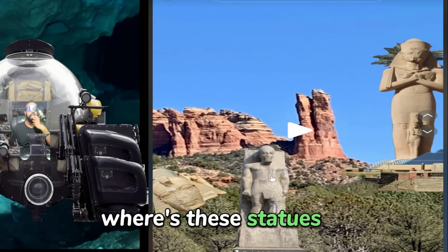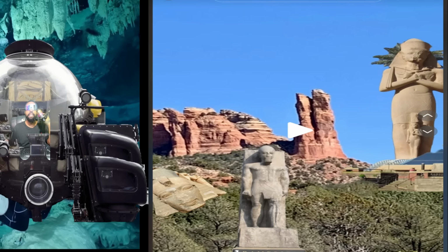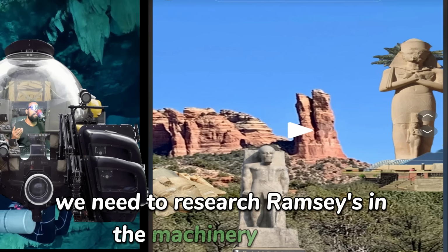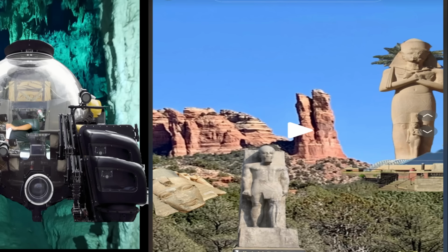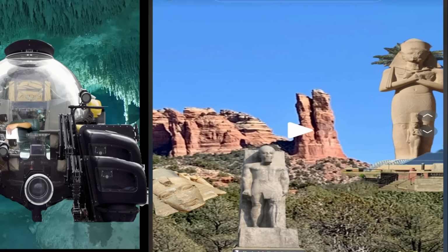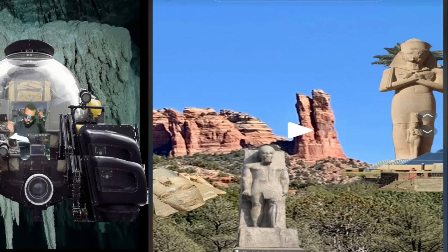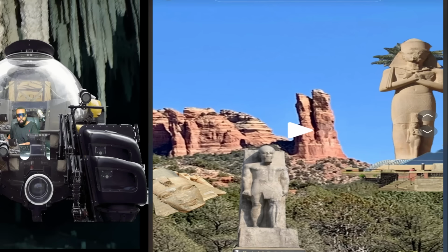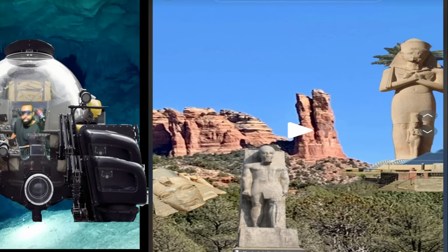Ramses the Great? Where's that? Where are these statues at? He's saying they're using technology now? Oh, this is getting good. Where are my notes at? We need to research Ramses and the machinery cutting. Ramses statue.